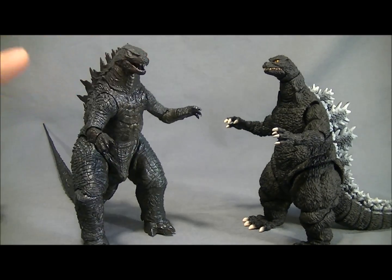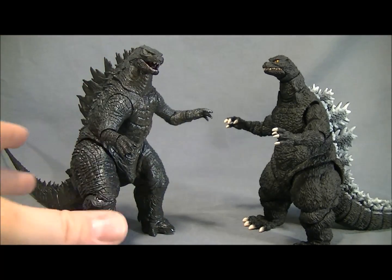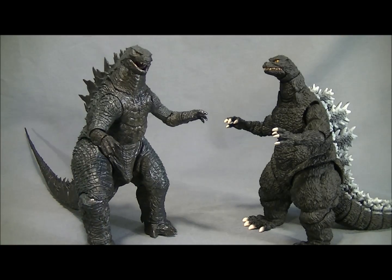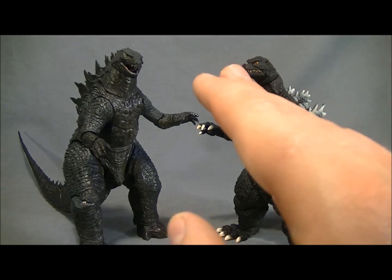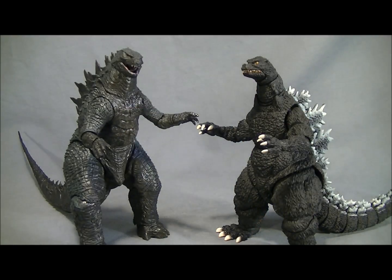But if you want something to sit on your shelf that just has a nice clean look, this is a great alternative, especially at the price. He still has a lot of articulation and whatnot. So I think Neca did a phenomenal job in giving us a figure that helps to try to compete with the SH MonsterArts line.